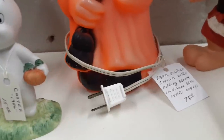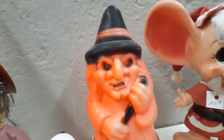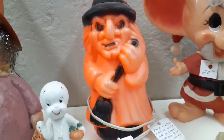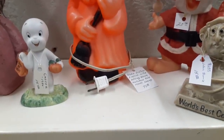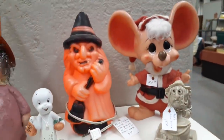This is $75. But I've never seen it before. It's a very small, low mold, kind of pale. Yeah, I don't think I've ever seen that. It's so small. Wow, rare vintage Empire. Yeah, wow.